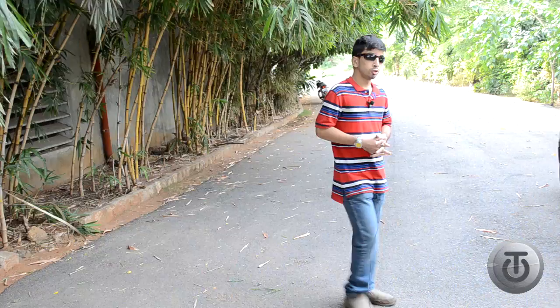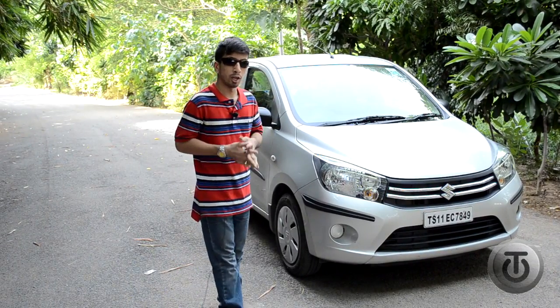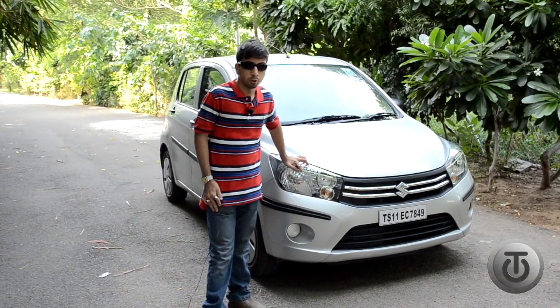Recently, Maruti Suzuki has launched a new car into the segment. It's been about a year since this car was launched, and today we have the opportunity to review it. Now guys, right behind me is the Maruti Celerio.